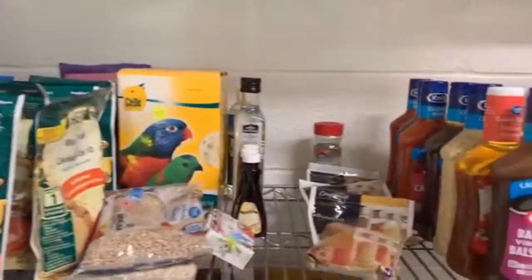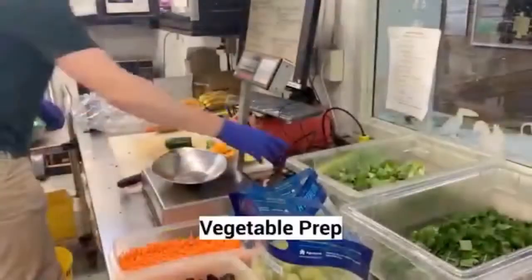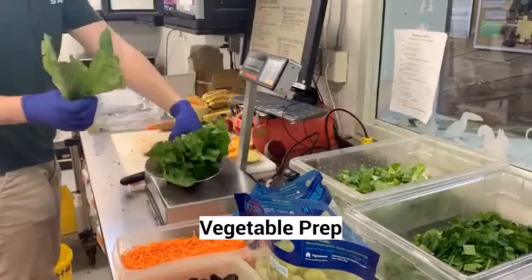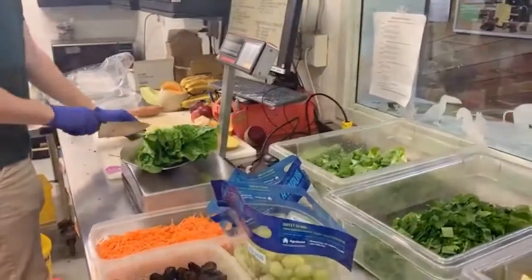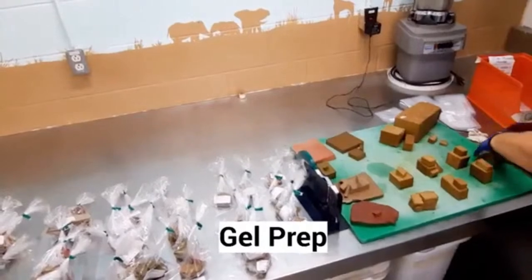This is another little area that kind of looks like a grocery store. You'll see some peanut butter there. That's used for a nice high value treat. So this meal prep happens every single day from 6 a.m. to 11 a.m. at the zoo. So what our team will do is they'll prepare these meals for them to be ready for the next day.